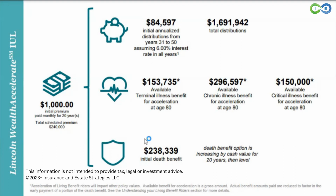Definitely. So as long as you have that death benefit option chosen that is the increasing by cash value, you get the base death benefit of $238,000 plus whatever cash value is in the policy. So what we're trying to do here is, like I said, we're taking this amount and we're just simply overfunding the policy. We're figuring out what's the least amount of death benefit we have to buy.